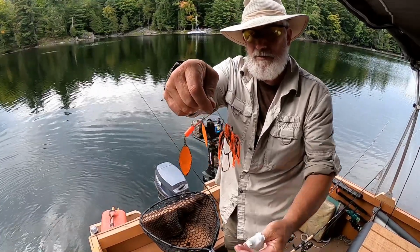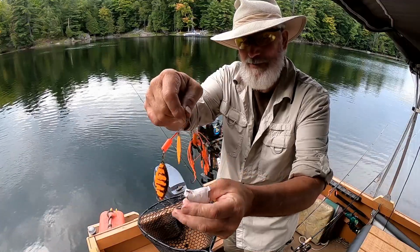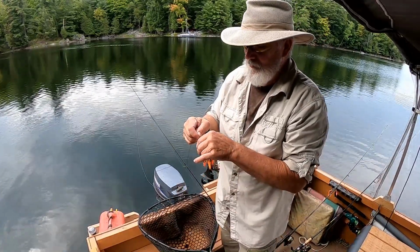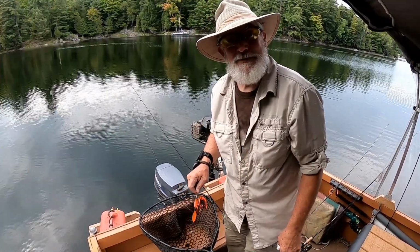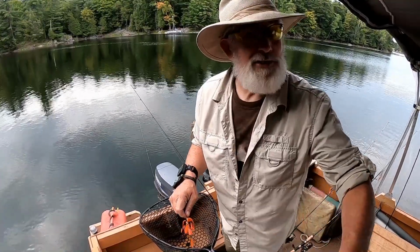38 special with the Sharpie marker lines. Stripes. And I changed the skirt. Got me a couple today. Kind of cool to mess with this stuff and then see it work. Gotta love it. See if we can't do it again.